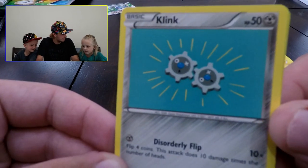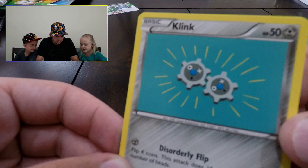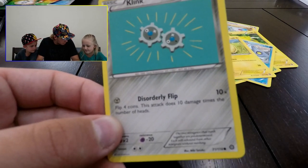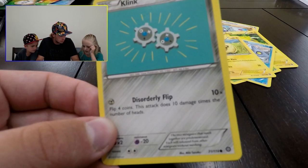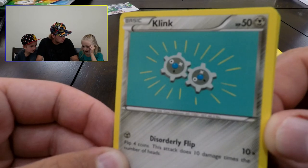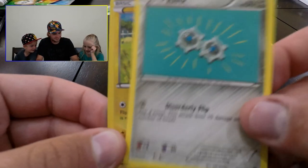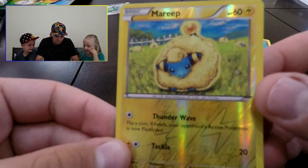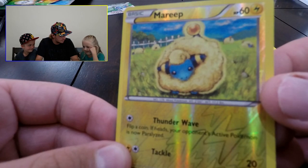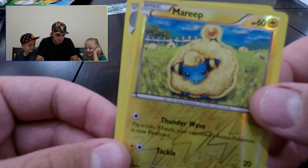Mareep. What's this one? Looks like two little ears. Those look so creepy. Those look like little eyeballs. Okay, what's the sound you get when you put two metal things and hit them together? What's the sound it makes? Clink. That's what it's called. It's Klink. Ooh. What's this one? You remember it. You just had this one. I don't remember its name. Mareep.